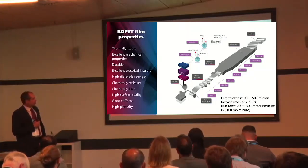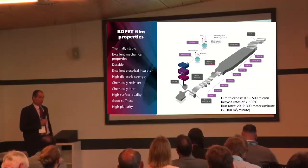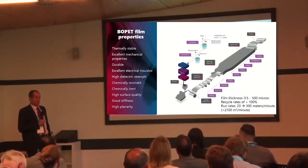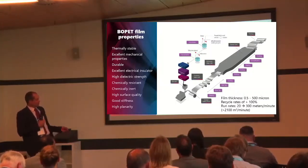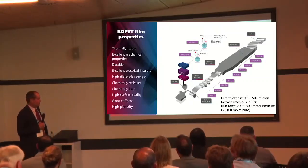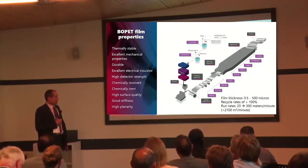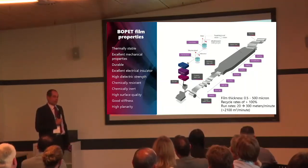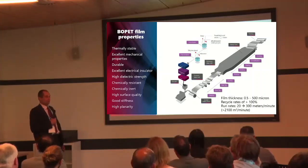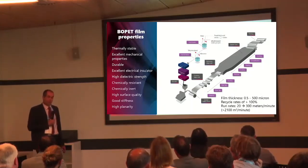In terms of our process, it is worth having a look at the scale of it, and why we can offer it commercially at a relatively low cost and in great quantities. Film thickness is from half a micron to 500 micron. The recycle rate, as I mentioned, is at times over 100%, and the run rate is from 20 to 300 meters a minute, 9 meters wide, so that can go up to 2,100 square meters per minute. That is a huge amount of film.